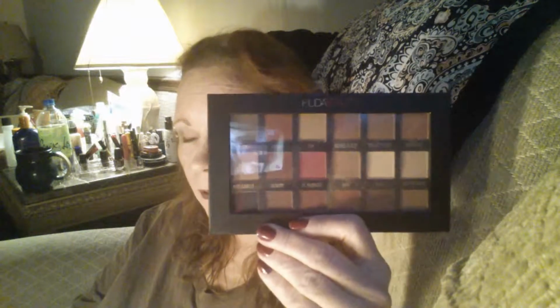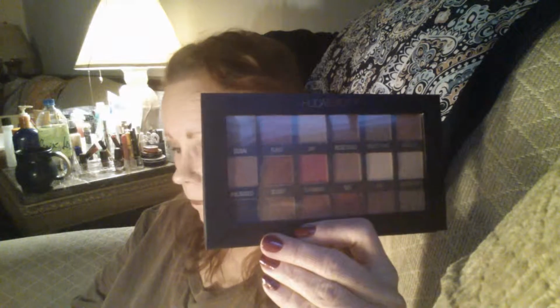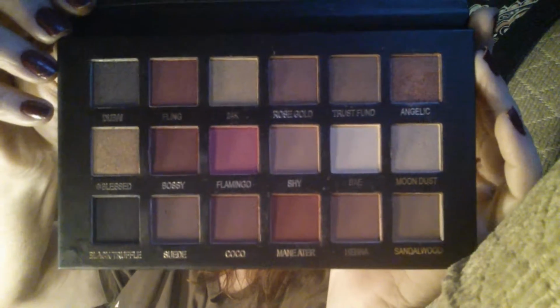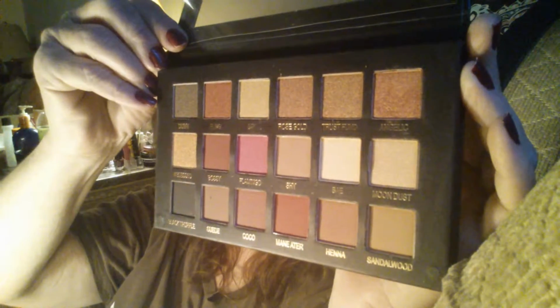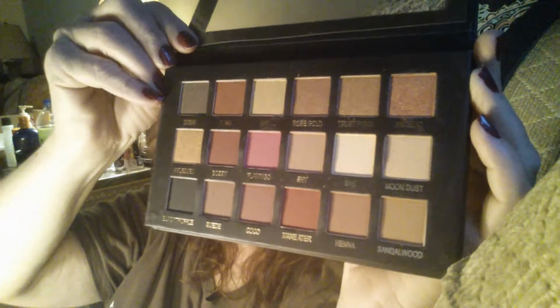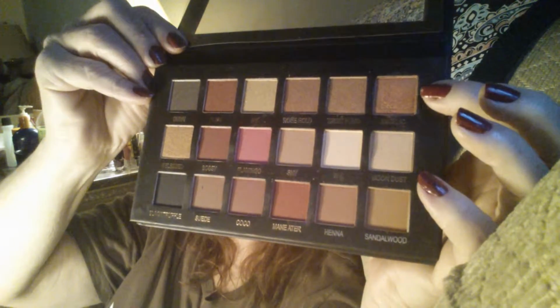So the next palette I'm going to pull in is a Huda Beauty, the Rose Gold Edition. I'm going to open it and turn it this way. You may be familiar with it. I think it's popular on YouTube. And I've already reached into the color up here in the corner, which is Angelic. I reached in with a brush to put it on my lid.